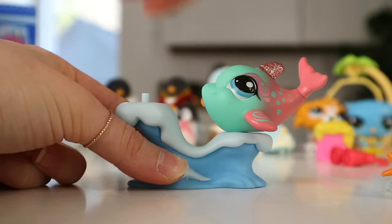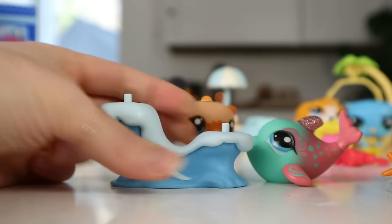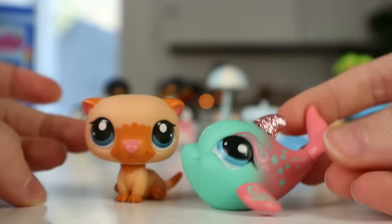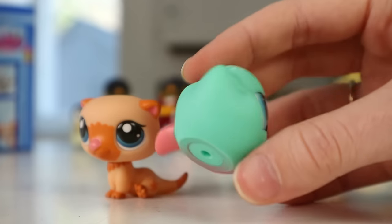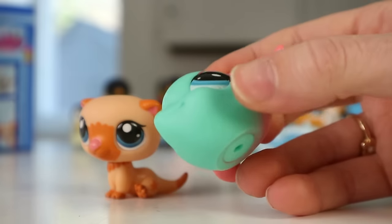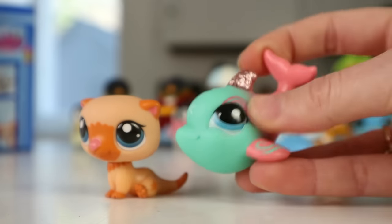So these characters come with a little prop, which is this wave where you can place them on as a display. The dolphin has glitter on it, so you know I love it. And can I just say, I love the color scheme of this dolphin. This one would probably look very cute as an eye repaint custom, because the actual paint job is so gorgeous. And I'd love to see what I could do with the eyes, but I'm not sure if I'll modify her because she is just so beautiful.